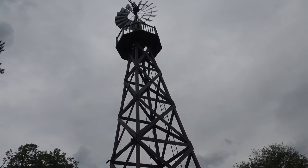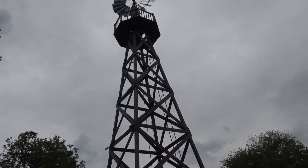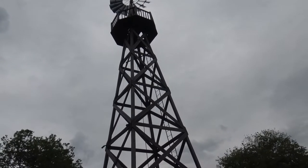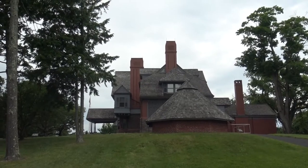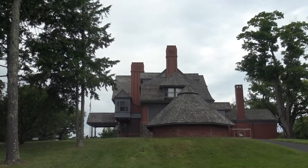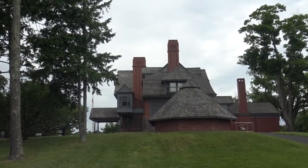They have the windmill. The mills pump fresh water from a well and sent the water to storage tanks and a hot water heater in the house. Me and Joy do a lot of property tours, house tours. Sagamore Hill, even though we can't sadly bring photos or videos in the house itself, is one of my favorites.